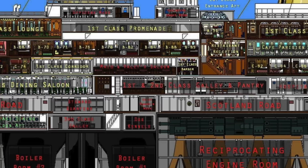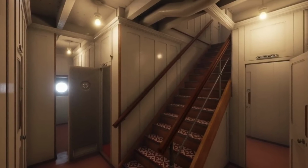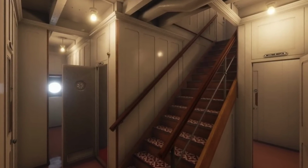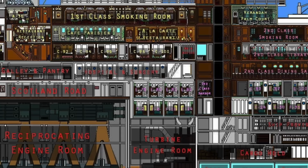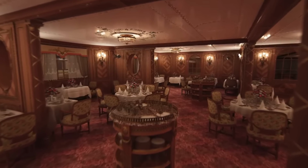You've got Scotland Road continuing. It was a massive area of the ship that really opened up the flooding. Below that, you've got the dog kennels, and then you can see that is where the boilers end, and it goes into the engine room. Moving on, you can see the first class smoking room. Really massive room located right above the Cafe Parisian, and the a la carte restaurant, which in this depiction shows the cafes right next to each other.